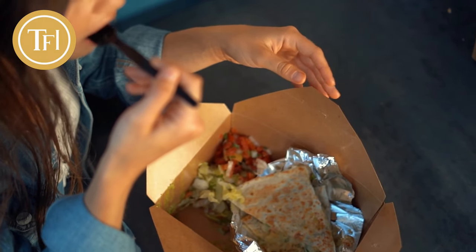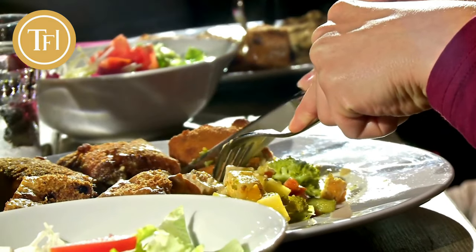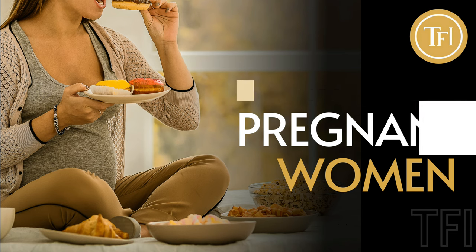Speaking of nutrients, the best foods for pregnancy are high in vitamins and minerals that play a key role in supporting your baby's growth and development. In this series, we are going to discuss the best and worst foods for pregnant women.